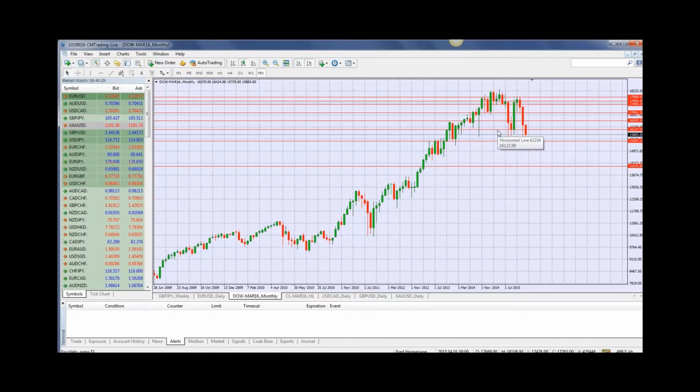So the short and long of this is, just play your levels. A lot of intraday opportunities to trade this. This starts from 4 o'clock South African time until 11 o'clock South African time. And there's lots of opportunities throughout the day to trade it. So you could trade the DAX in the morning, trade the Dow in the afternoon.